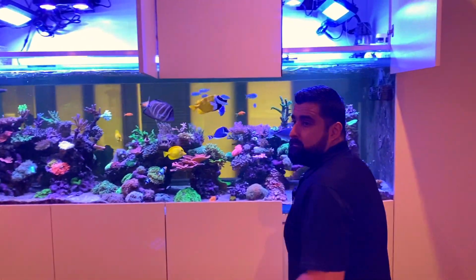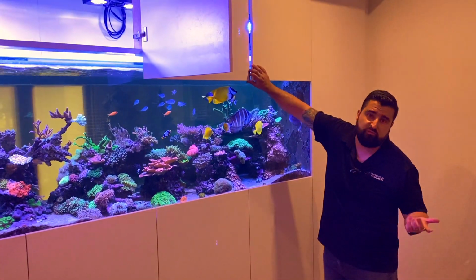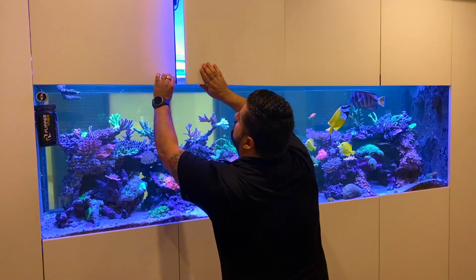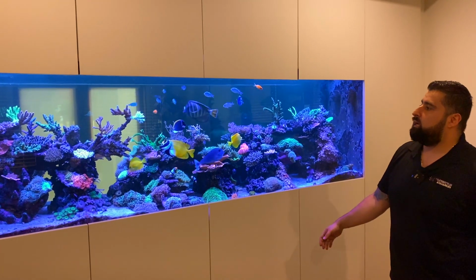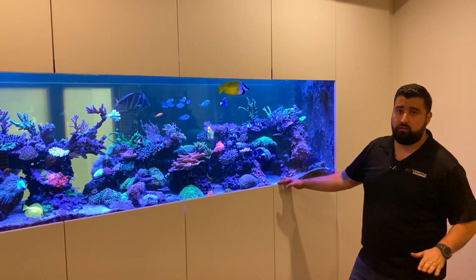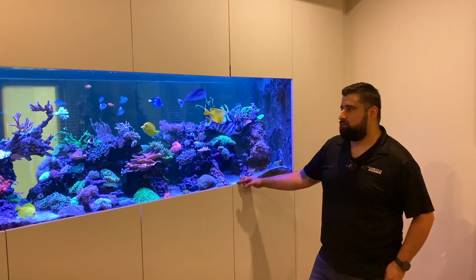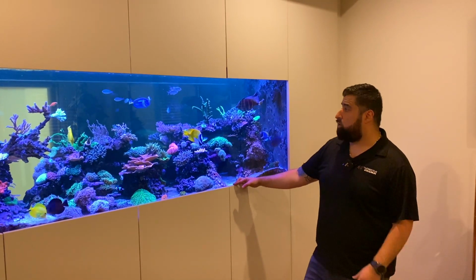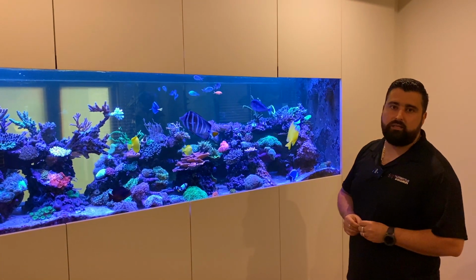Roughly whereabouts are your parameters with the tank? So in here I keep, obviously, salinity 1.025, sure. 24. Yes. I try to keep it a little bit lower. Yes. Also, we got in here, pH is always 8.4. Lovely. KH is around 8. Yes. Calcium 450, always. Magnesium 1300. Okay, great. Phosphate as low as possible. Yes. But I like to keep a little bit of nitrate. For sure, if you want to keep SPS and you want to make them happy, they need a little bit of nitrate. That's for sure. A little bit of nitrate, definitely.